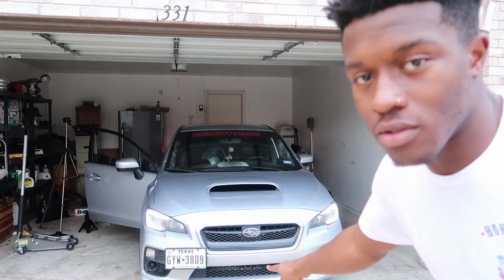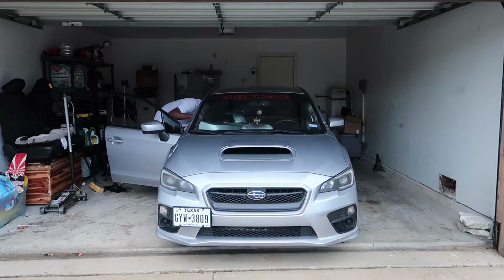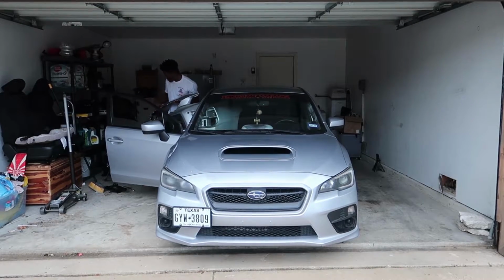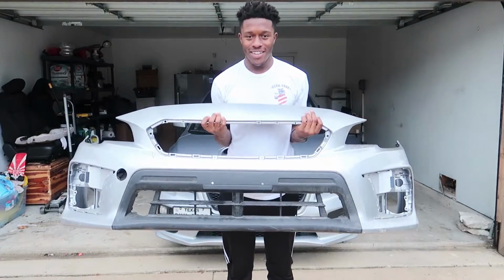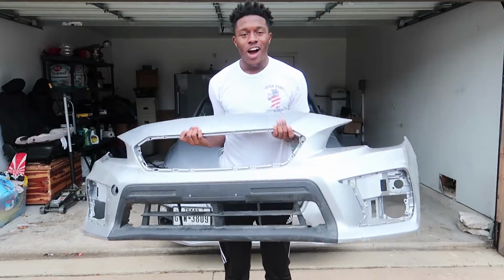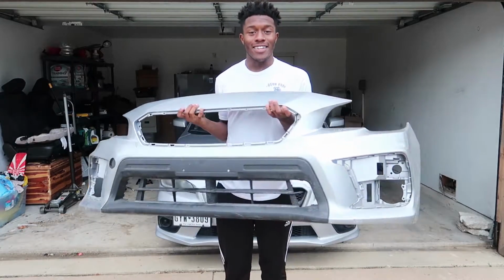The moment we've all been waiting for. That front end is gross. Disgusting, right? We finna change that right now. You heard me. Isn't she a beauty? For $120, $120 US dollars. I got this. Hold up, there's more.